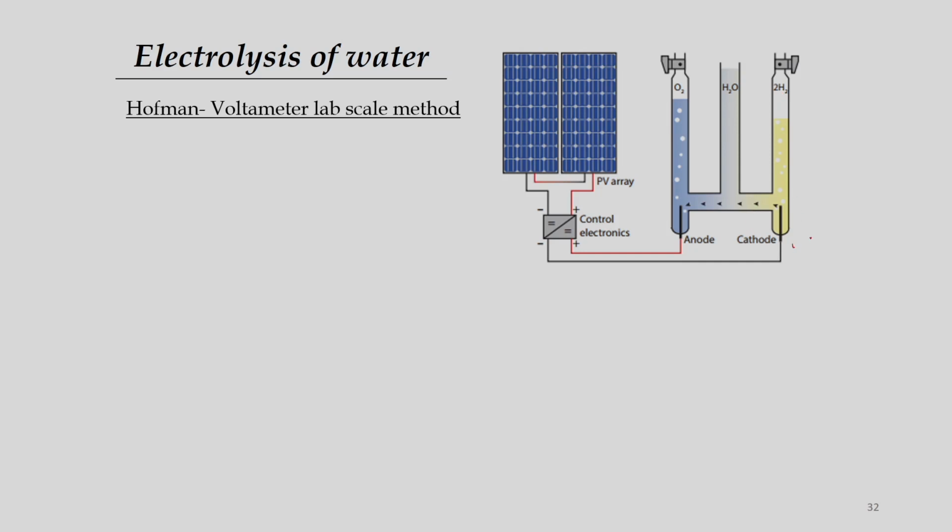First tube is the cathode and then this tube is the anode, and in between we will have a water reservoir. So, this has to be filled with water, and the initial energy required will be supplied from this solar array. So, at the anode the reaction will be, this water will split into oxygen and protons, okay, and this will be in the electrolyte, and this will be retained in the anode.